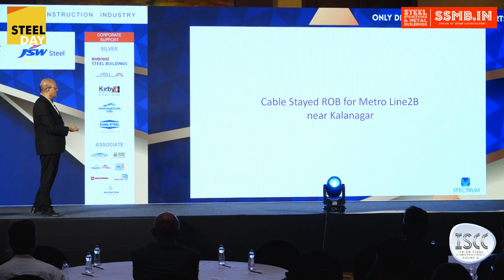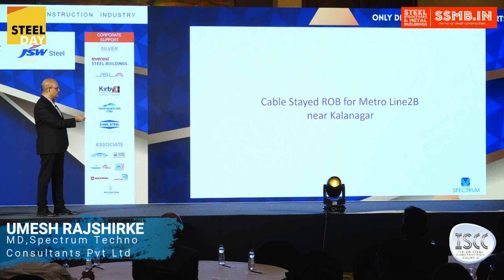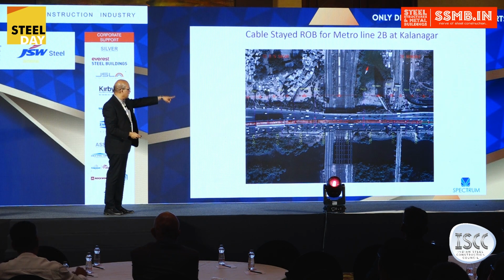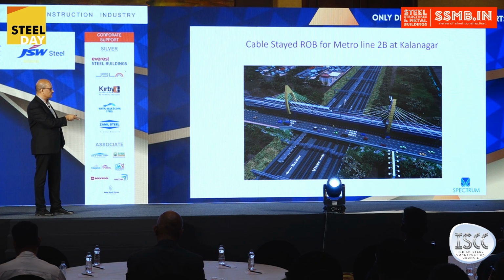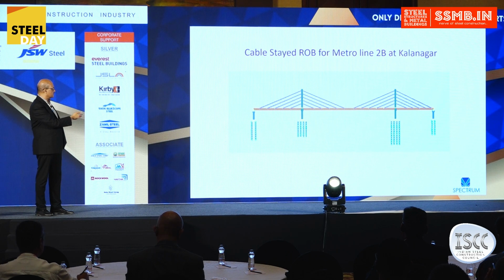Then there is one cable stay bridge on a ROB near Kalanagar for metro line 2B. There is a railway, then a flyover, and above the flyover this particular metro is passing. This is an artistic view of that metro. Again, the span is completely in steel, with the pylon as well as the central and side spans. This is again a model from Tekla.